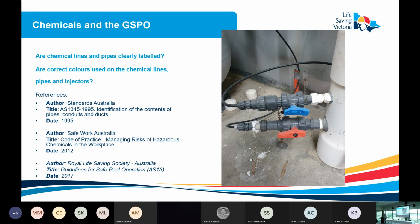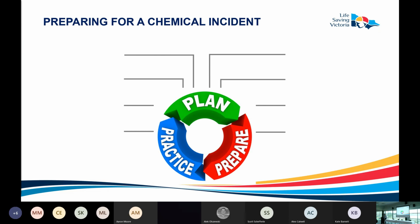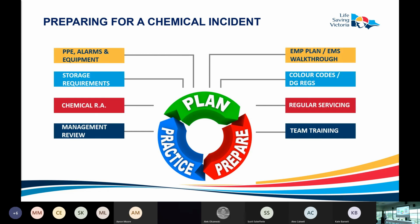Right. So just to reiterate again: a chemical risk assessment, ongoing storage requirements, PPE, alarms and equipment, your emergency management plan, your emergency services walkthrough, your colour codes and your dangerous goods regs. Think about regular servicing. Think about training your team. And this is all stuff that can be achieved in the next 6 months. So that's the homework I'm setting you as the aquatic industry at this point.